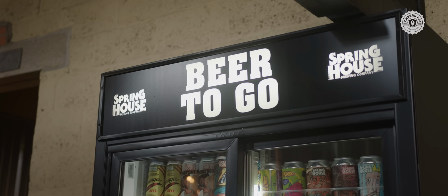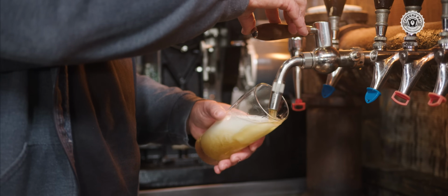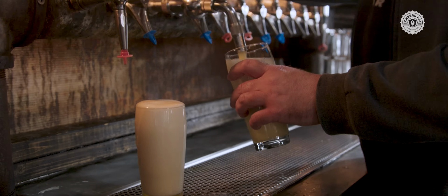What are you all drinking? I have Moving North. This is our North German style Pils. We have it on the Lukr tap here. German Pils is my favorite style, and I always just gravitate to that.